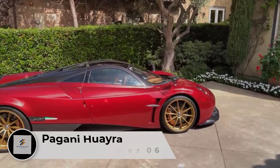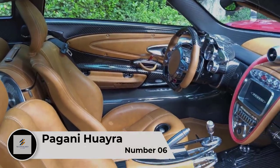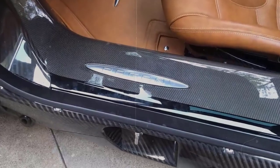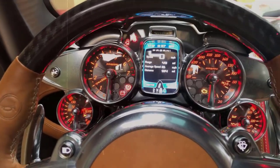Number 6. Pagani Huayra. Although it is a lap-time-shattering supercar, the Huayra's interior is every bit as luxurious as the rest. The dial surrounds are crafted from single pieces of aluminium and leather, and carbon fiber adorns pretty much everything that is not in high-grade metal. Pagani is known for making some of the fastest hypercars in the world.